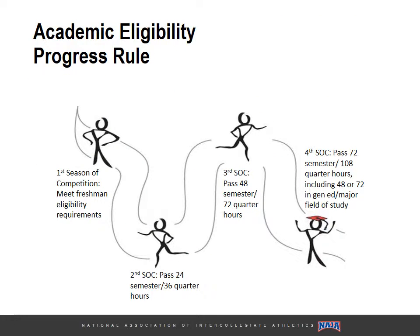This is a very simple graphic to illustrate the Progress Rule. Each stick figure represents a season of competition. To be eligible for the first season of competition, a student must meet entering freshman eligibility requirements. The Progress Rule comes into play when a student has completed their first season of competition.